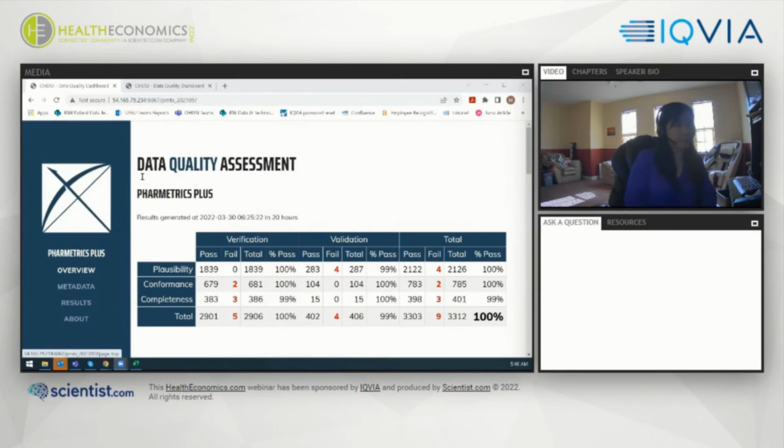Now I'm going to show you what the data quality dashboard actually looks like. You can see over here, this was executed on IQVIA's PharMetrics Plus, which is a claims database. It was run about 2 months ago when we did a refresh on this data. And as you can see from this table, it runs through all the verification and validation checks that were defined in the framework.